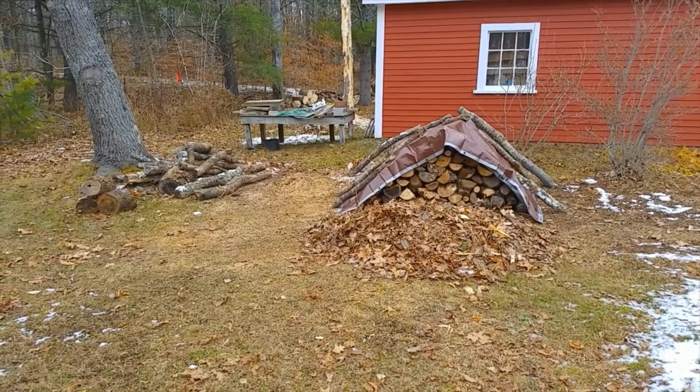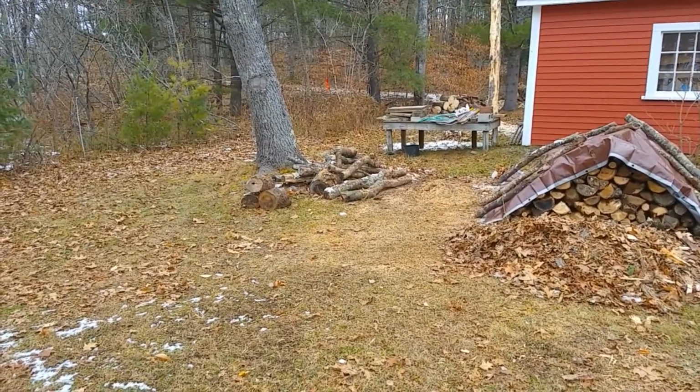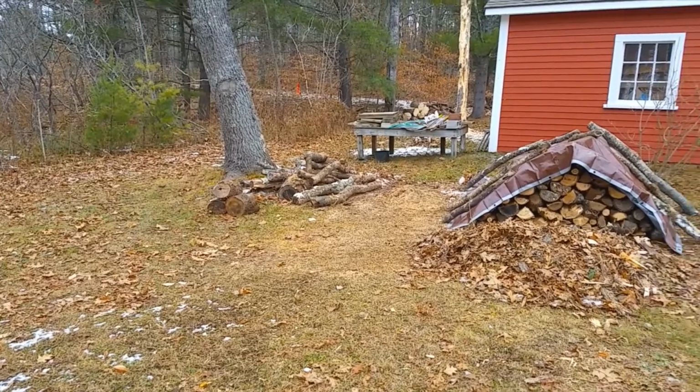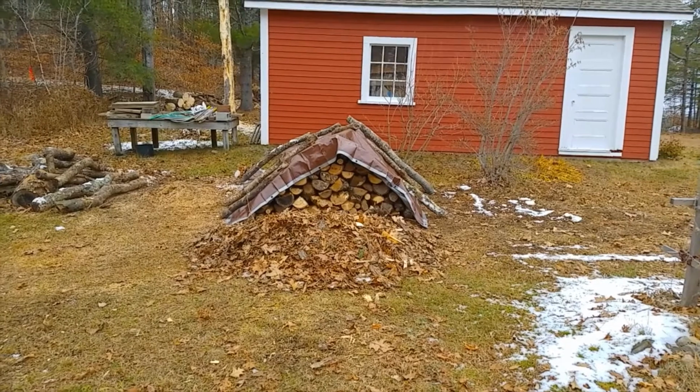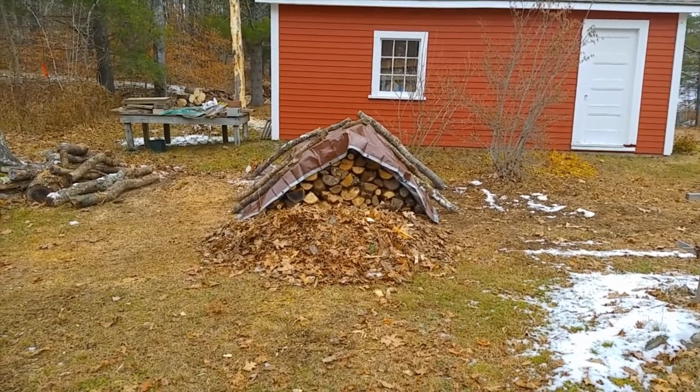I'm going to get to action now. I'm going to finish cutting that small pile, splitting what's left of it, stacking it, and then it's about to rain. So I'll head indoors and find another pursuit.